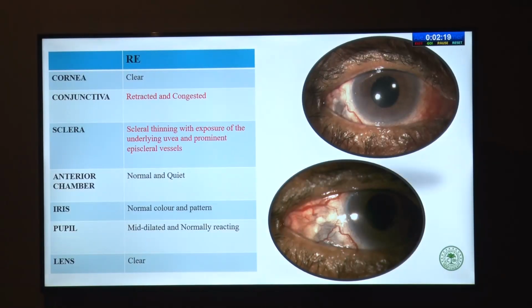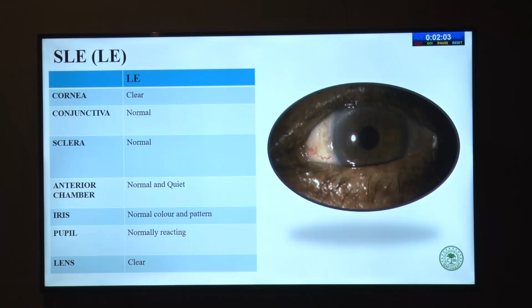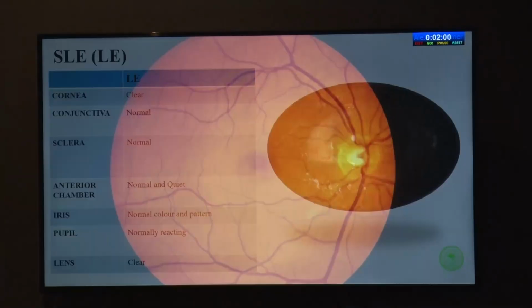in the conjunctiva, the conjunctiva is retracted and congested, and scleral thinning was observed with exposure of the underlying uvea and prominent episcleral vessels. Rest normal. The left eye slit lamp examination is normal.